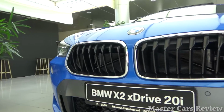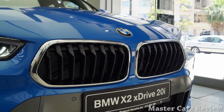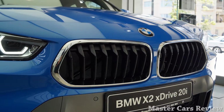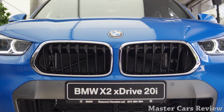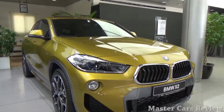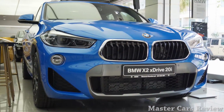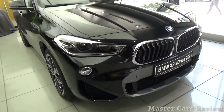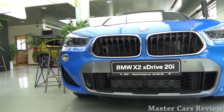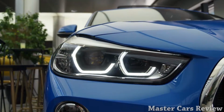Kidney grills were always an identifying feature of a BMW. Its identity, its presence, all related to those grills. And BMW stresses on them more than ever with the X2's design, which relies mainly on them. It is the first BMW to feature this design cue, with a wider stance at the base of the grille. Together with the M Sport bumper, it gives the X2 one of the meanest, most aggressive front fascias on an SUV. The LED headlights also reinforce this striking and sporty look.